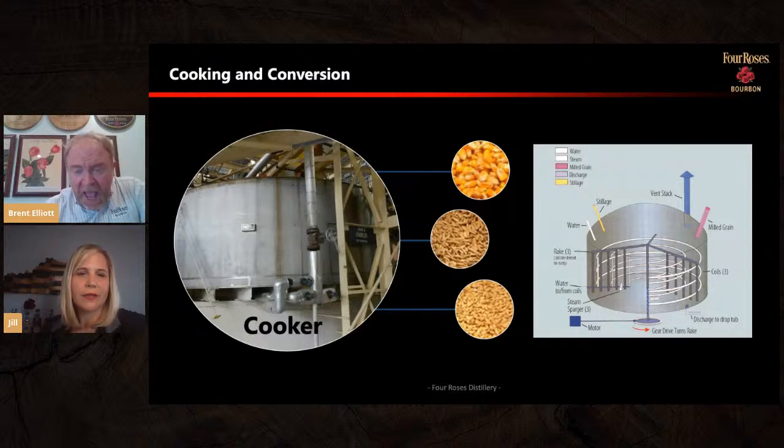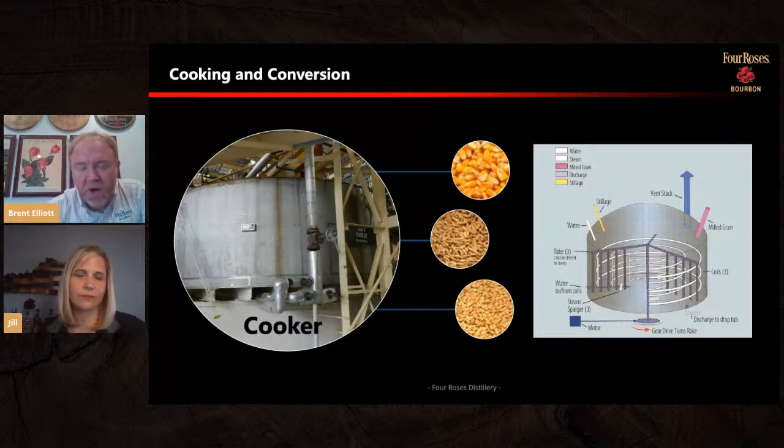So after the corn is cooked, we drop the temperature. And the reason we do that is the next step is adding the rye. And at a high temperature, we can sort of destroy some of the delicate flavors of the rye. So we want to drop the temperature before we add it. Once we drop the temperature, we add the rye. We cook it for another period of time. Then we drop the temperature yet again. And that's when we add the remainder of the malted barley. At that stage, we continue the cook.